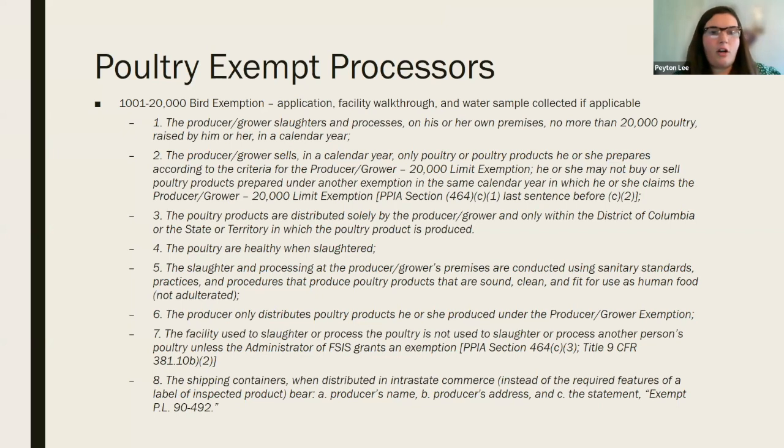Number 1, the producer grower slaughters and processes on his or her own premises no more than 20,000 birds raised by them in a calendar year. Number 2, in a calendar year, only poultry or poultry products he or she prepares according to the 20,000 limit exemption. You cannot be in multiple exemptions at the same time, is basically what that's saying. Number 3, the poultry products are distributed solely by the producer grower, only within Virginia and DC.